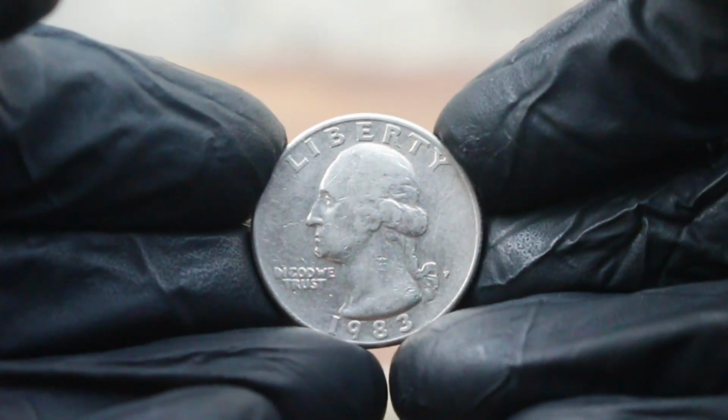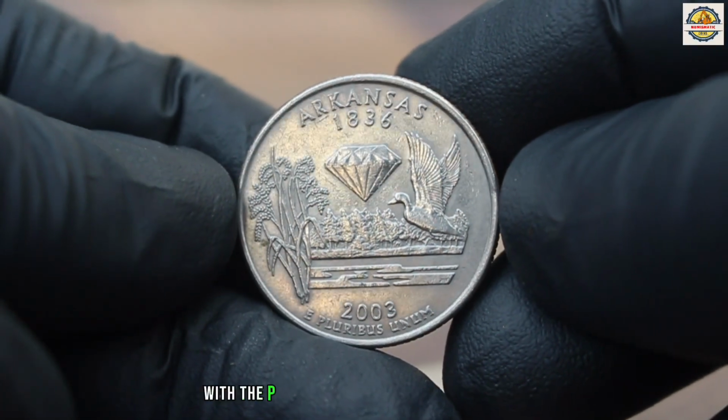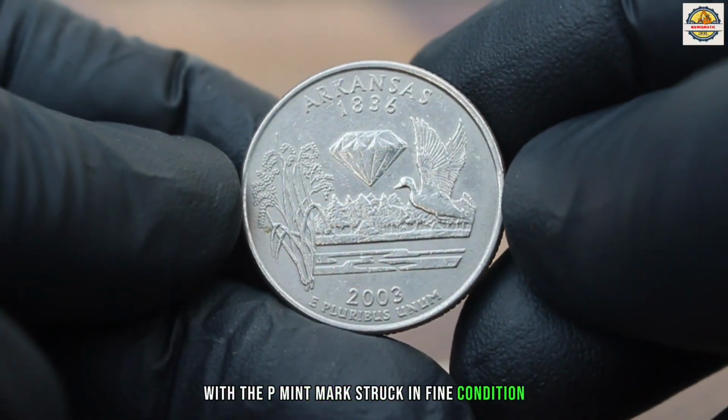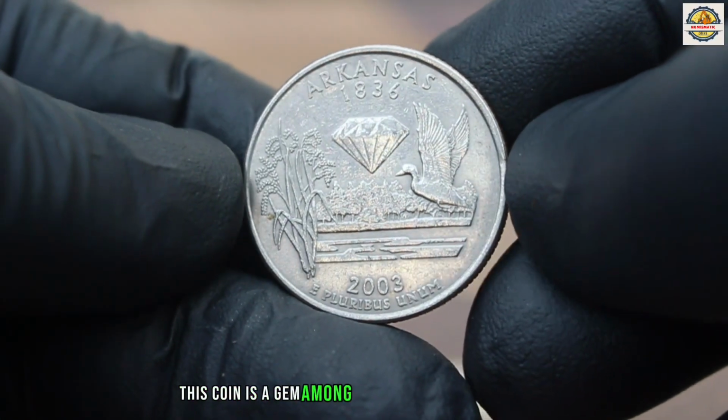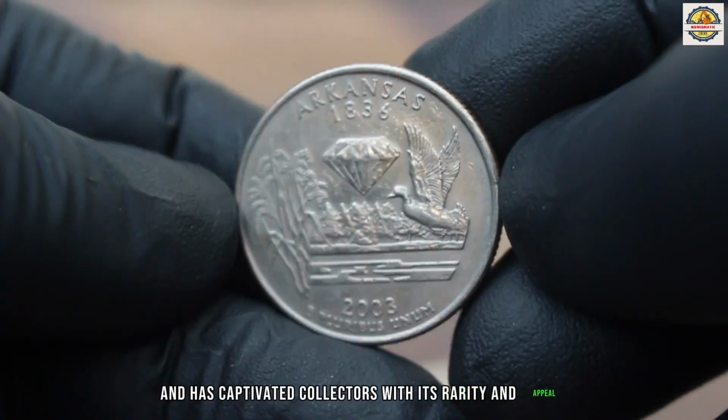Next up, let's talk about the stunning 2003 Arkansas quarter dollar with the P mint mark, struck in fine condition. This coin is a gem among the 50 state quarter series and has captivated collectors with its rarity and appeal.